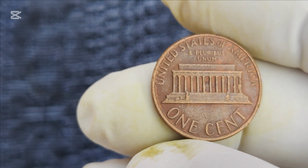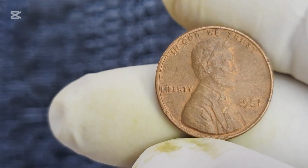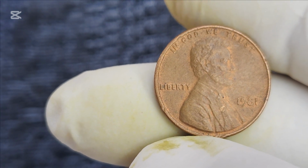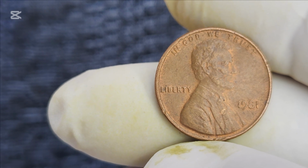Let's take a look at some of the highest auction sales of Lincoln pennies to see just how high the value can go. 1943 bronze penny, $1.70 million. 1909 SVDB penny, $8.40.